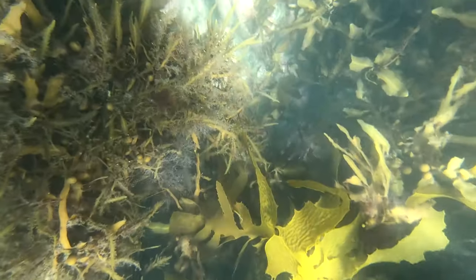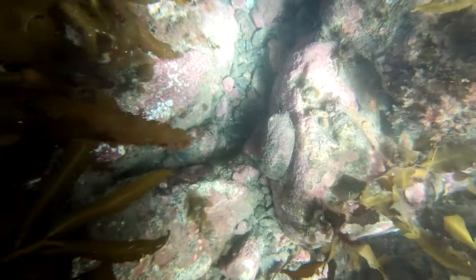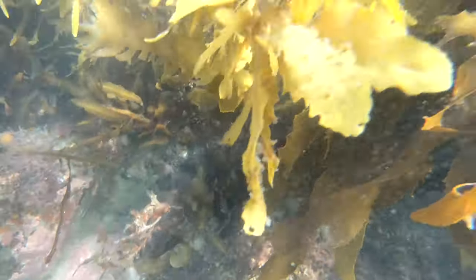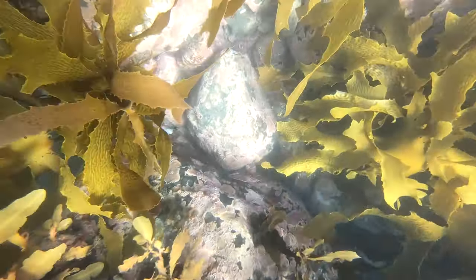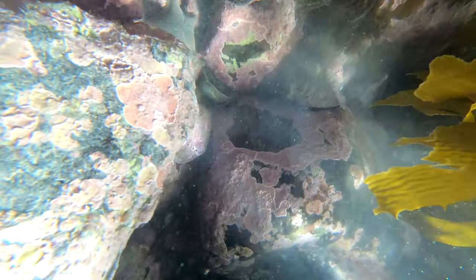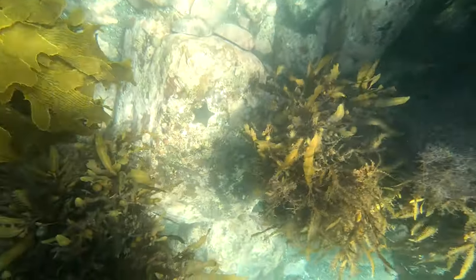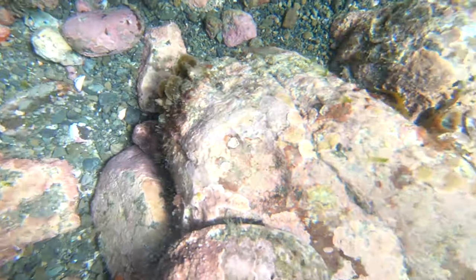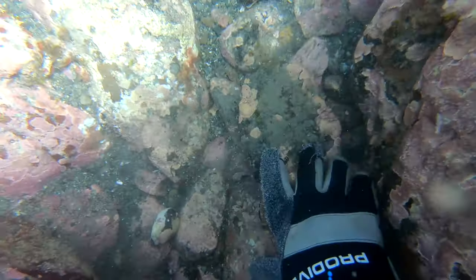So yeah, after trying quite a few more spots, I found this spot that had quite a few decent paua in it. It was super, super shallow. And yeah, I was pretty stoked to manage to get a few. Of course, by this stage, my camera battery was starting to go flat, so I was only able to get a few clips. But yeah, at least I managed to get my limit of paua.